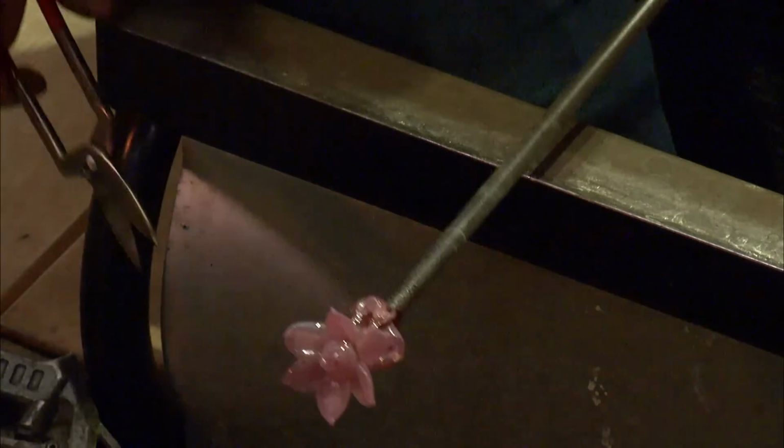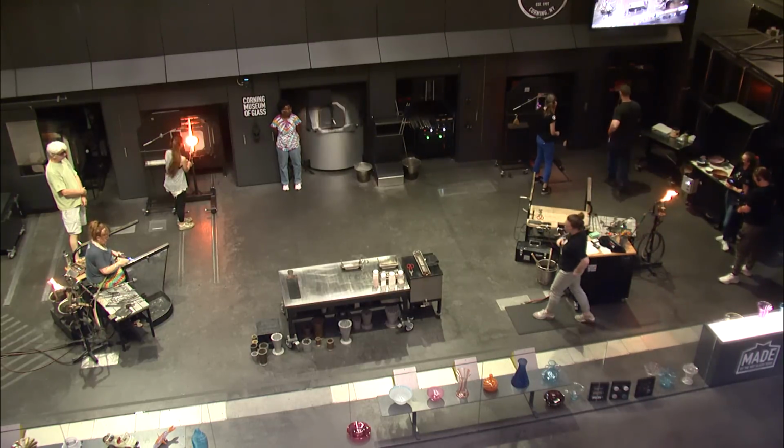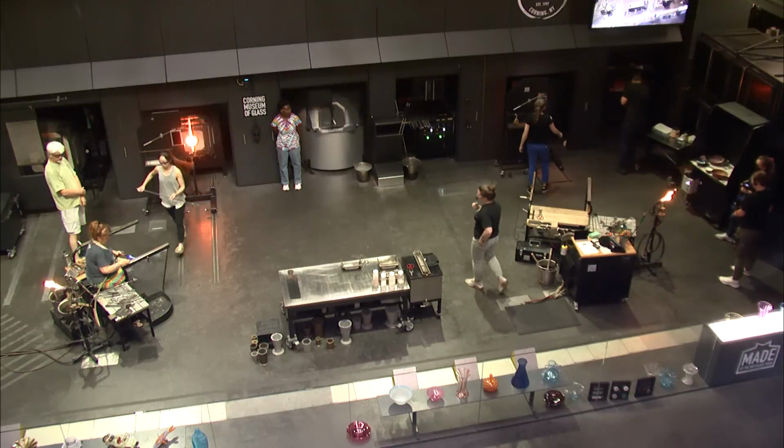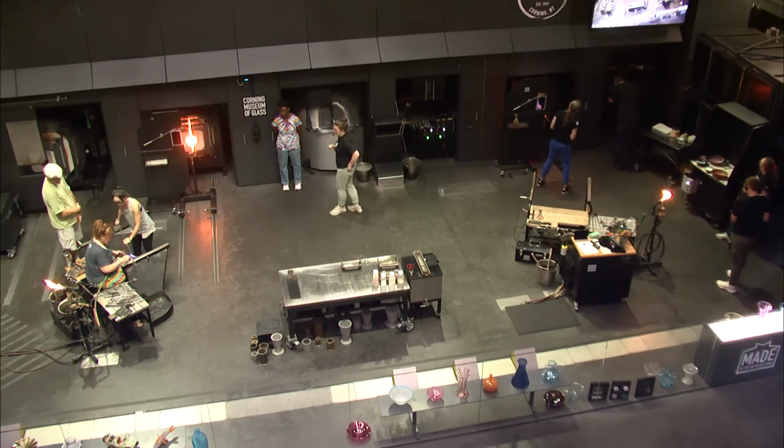So that's what we're doing over here. We have a person flashing that. So what we mean by that is we briefly reheat that glass so we can get it and keep it nice and warm.